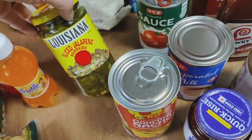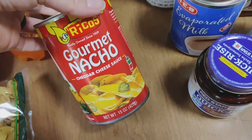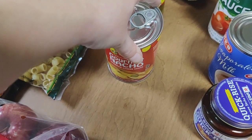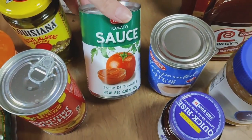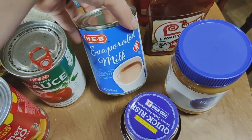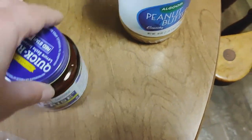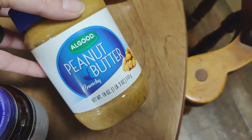We grabbed some jalapenos for tacos and pizza, some nacho cheese for pretzel dogs and fries, some tomato sauce to make some marinara, and evaporated milk for tortellini soup. We got some yeast that we use for making pizza dough. And the boys have been loving crunchy peanut butter, so we grabbed some more for lunches.